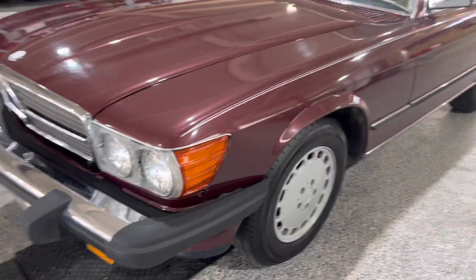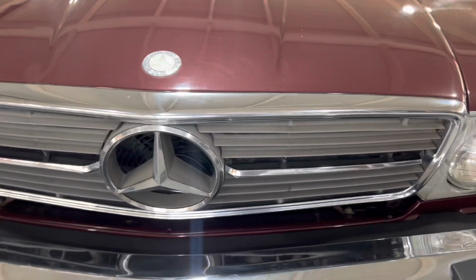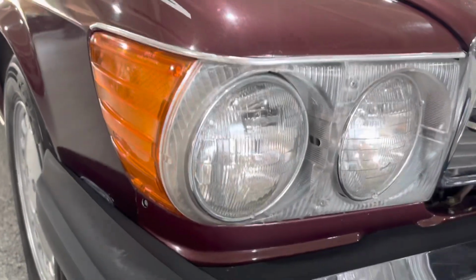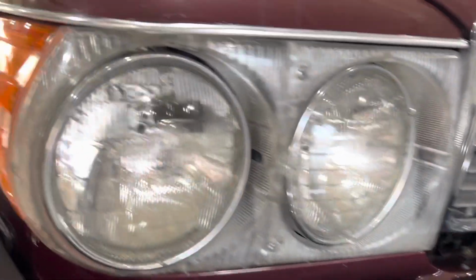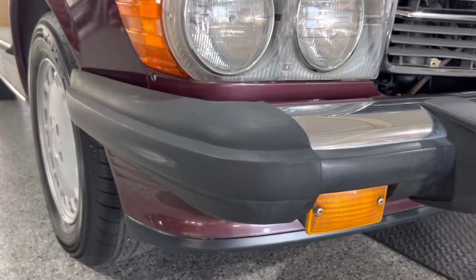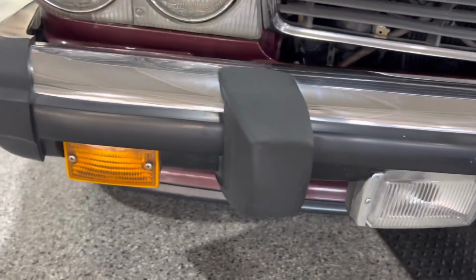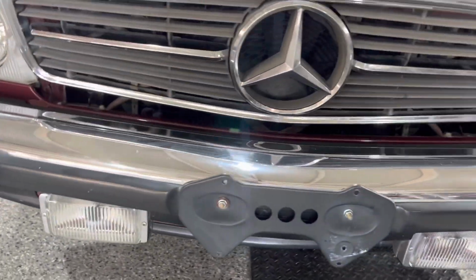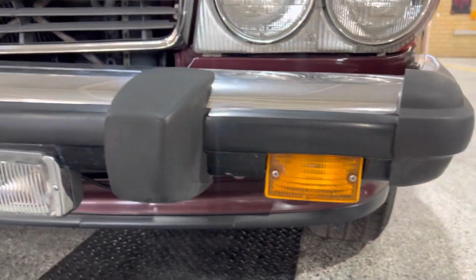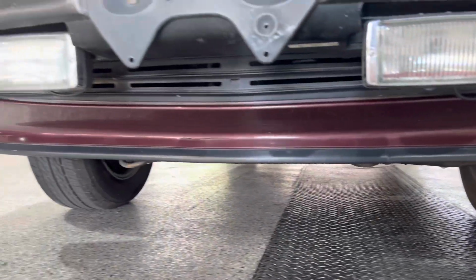Pretty good car. Headlights are in good condition. The grille looks nice. A lot of times these little headlight bezels are all broken up and beat up. There's a few little stress cracks in them, but that's to be expected for the age. Go across the bumper here. Bumper ends look nice. The little bumperettes look good. Fog lights. Got our tag bracket. Turn signals. And even underneath here, our lower valance looks really nice.